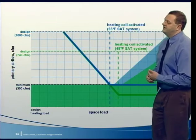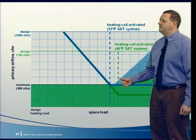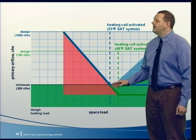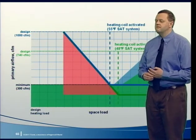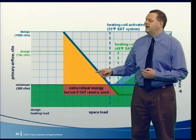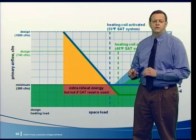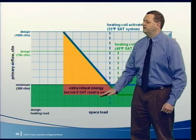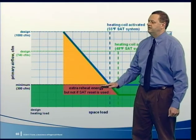Now, here's the VAV box in the cold air system. This box reduces primary airflow from 740 CFM at design to 300 CFM at minimum. Here you can see that the reheat coil is activated sooner. Now this red triangle depicts the heat added by the reheat coil in the cold air system. The orange triangle depicts the heat added for the conventional system. So the additional reheat energy for the cold air system is this section down here. The additional heat needed to warm the air from 48 degrees up to 55 degrees.